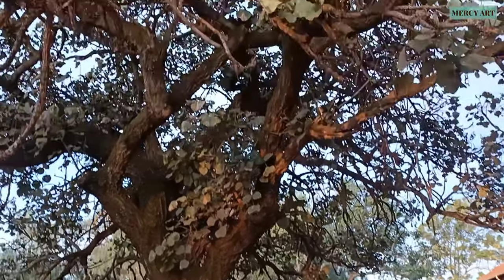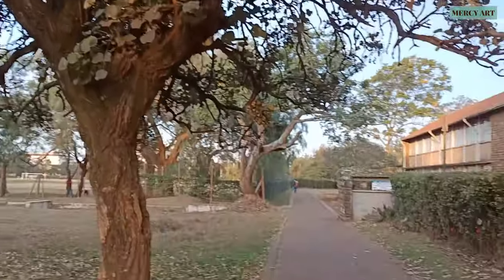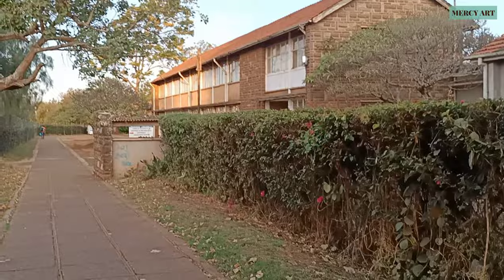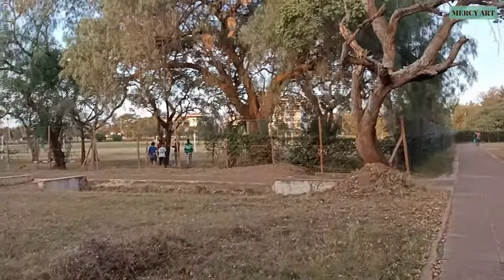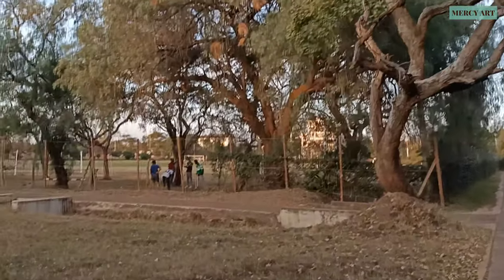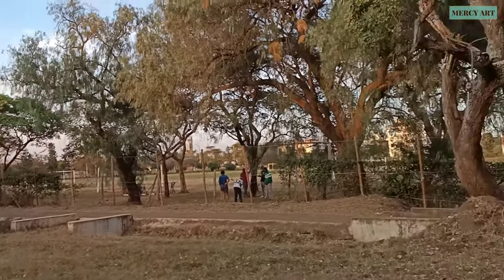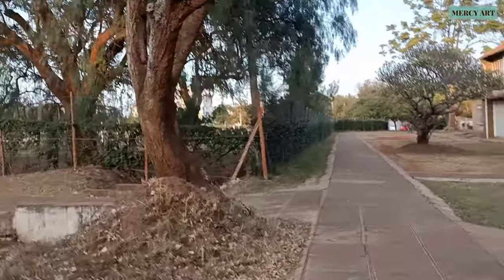This tree has really grown, my goodness. Wow, it's quite big. I have some guys practicing, I think it's hockey, right there. This is the back side of the field. I think the time I was showing you the field was right here. So that's the hockey team.